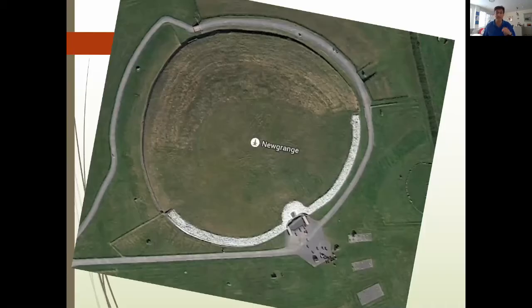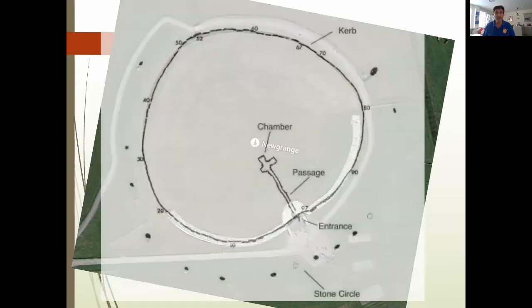So this is how we came up with our template. That's a picture from the sky of Newgrange. And we just drew an outline over it. And the first thing we did was, you can see where the passage is inside it. Now, the passage in Newgrange only goes about 60 feet, about a third of the way through. So we're exaggerating ours. We're going to make a much bigger chamber so that it looks a bit more realistic.